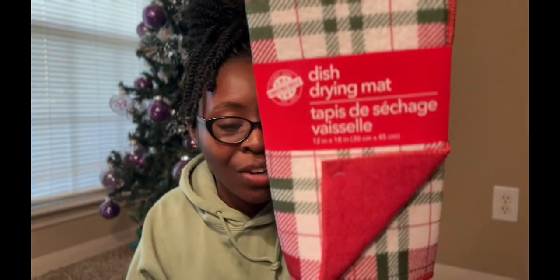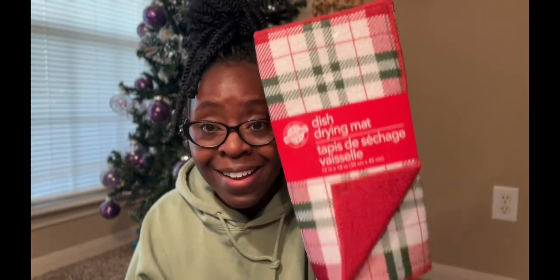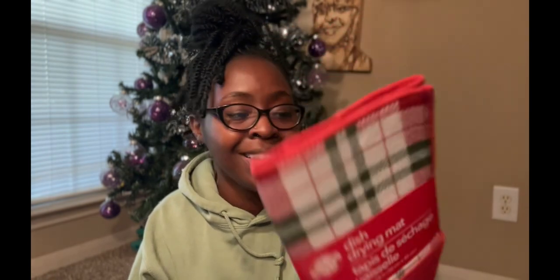And last but not least, I have a dish drying mat. Now, I gotta be honest with y'all. I did not know this was a dish drying mat until this very moment. I actually thought this was a big old dish towel so I can wipe my dishes dry. But no, it's a dish drying mat, and it comes in handy because I actually do need one of these. So this was a good mistake. This was a beautiful mistake, okay? Yes. So I'm going to use this a lot.